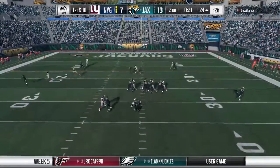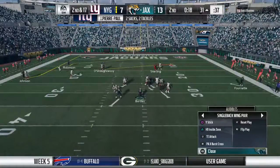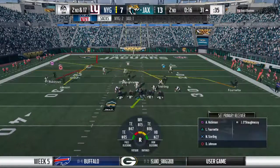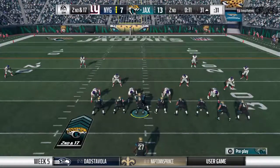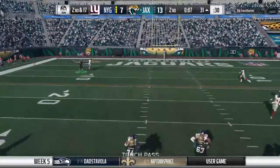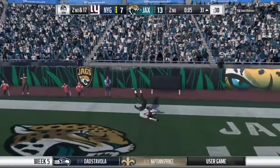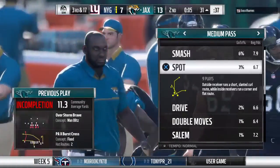Bortles going to throw. And no escaping this time as he'll go down. They got him for a sack. Jason Pierre-Paul in there to pick up his 2nd sack now of the afternoon. Play action. Now it's Bortles. He's going to air one out. And that is incomplete, stopping the clock with 5 seconds to go.